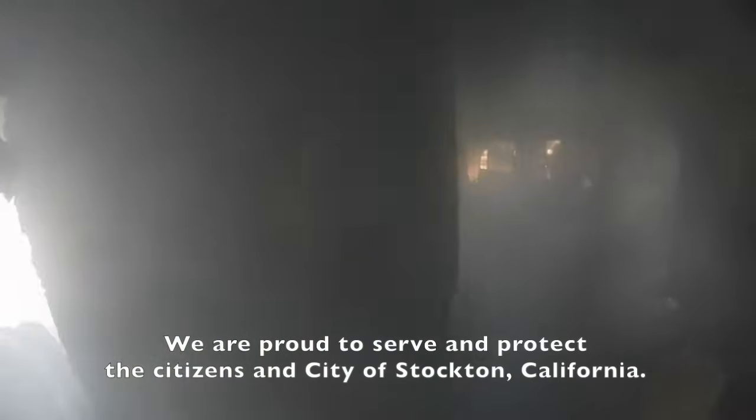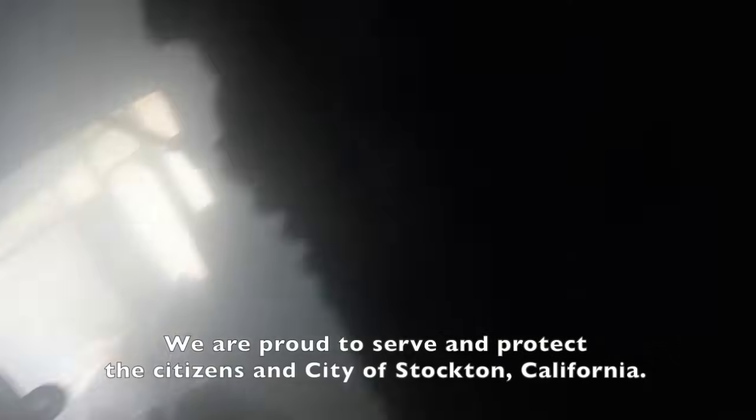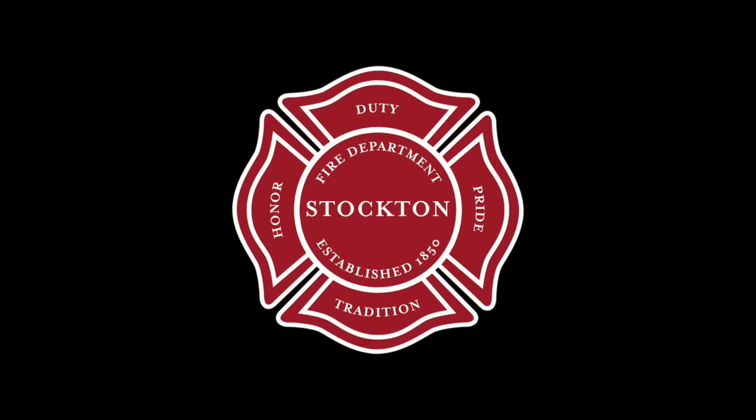Control 2 Command, you can put this fire under control. You can clear this channel. PG&E Electric is here, but we'll also need gas if you haven't requested them. 10-4 Chief, we're just waiting for an ETA.